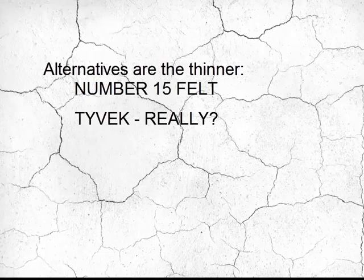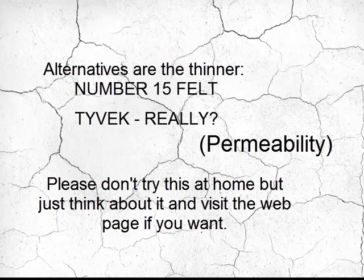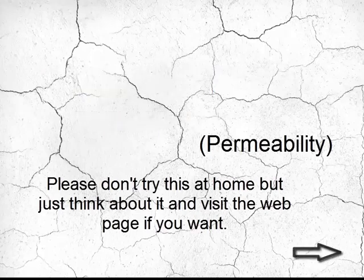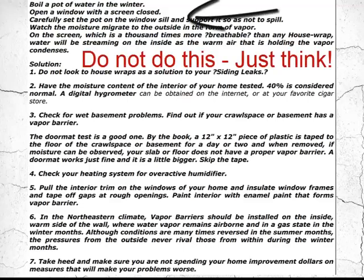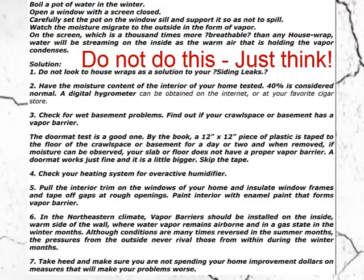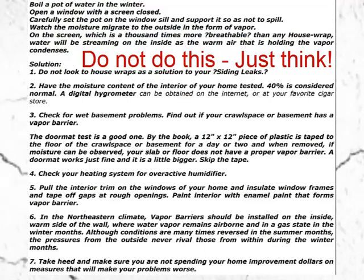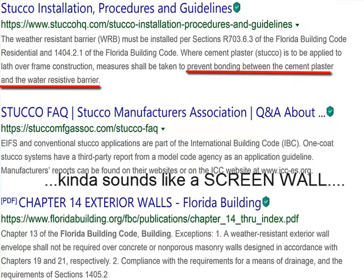And these are supposed, the new argument, they're supposed to be permeable to let water vapor through. Now, I put something up on my website years ago. Don't try it at home, but if you can visualize opening your window on a cold winter day with the screen down, putting a pot of boiling water on your windowsill, what's going to happen? That water is going to condense on the screen. It doesn't take a rocket scientist to see that. But that's what's going to happen. Tyvek is much tighter than that.